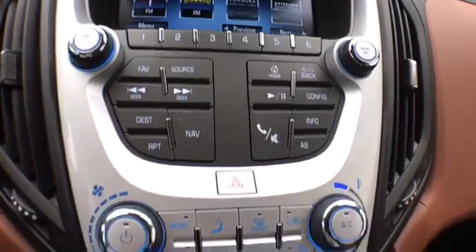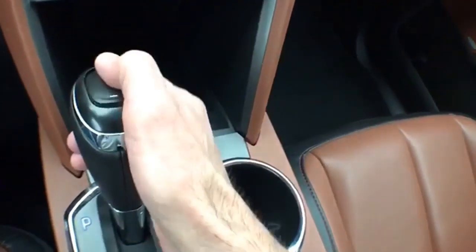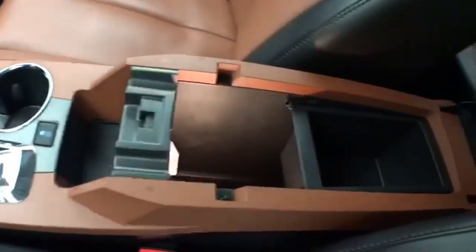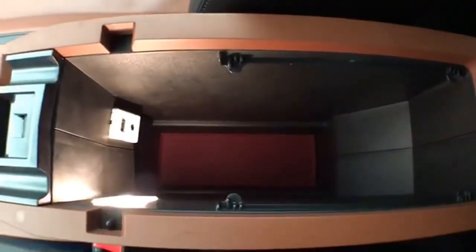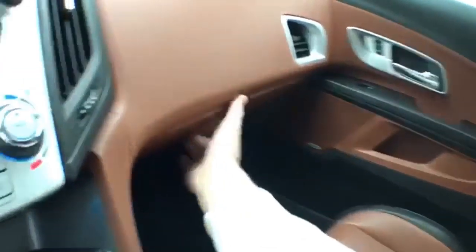Hard keys below for radio, heating and air conditioning, along with heated front seats, automatic transmission with manual shift capability, as well as economy mode. Lots of storage space in the armrest. USB and auxiliary input allows you to connect media devices. Spacious glove box with all the owner's materials.